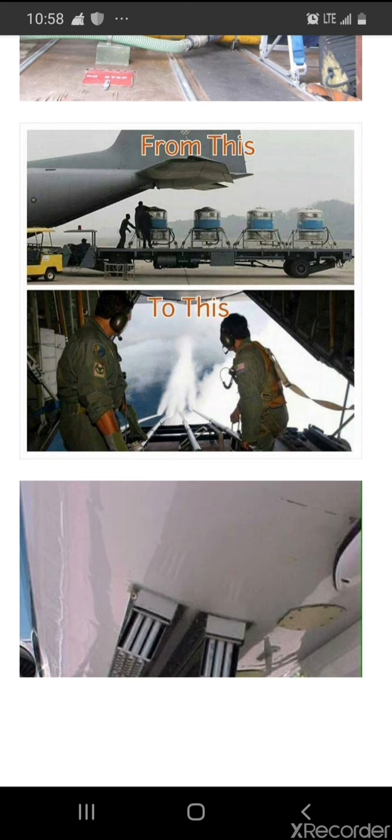But as you see, I'm guessing those are the original tanks for the Vapor. Those are the original tanks right there. See, from this to this. So the stuff that we're seeing now in the photographs, that stuff is not Vapor. That's chemtrails. But the photographs, to where it's saying it's from, those are the containers for Vapor.